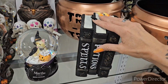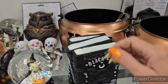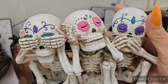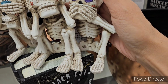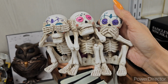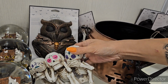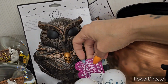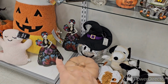Okay, so I went over these pails before. These are the metal ones, the trick-or-treat pails. Then we have hiding back here three little skellies. Hear no evil, see no evil, speak no evil. Aren't they adorable? They're just super, super cute little skellies. Okay, how much are these guys? They're gonna be $10. And Dia de los Muertos did them. So yeah, the maker of Dia de los Muertos. So they easily could go with her.